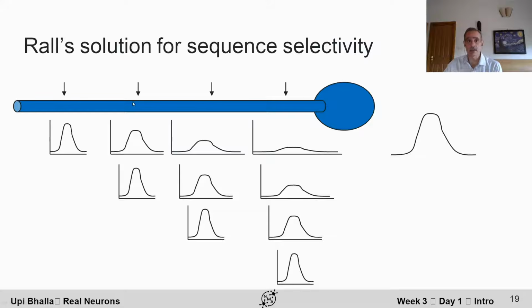Now, suppose your second input comes just when the input from the first location has reached its peak. Then you apply your input here, and now these two peaks will coincide, and they will coincide as you go along down. And you can put your third input now just when these two peaks have arrived at this point, and you get yet more summation, and so on. If you time your successive inputs in such a way that the peaks all coincide, then you can get a nice large response.